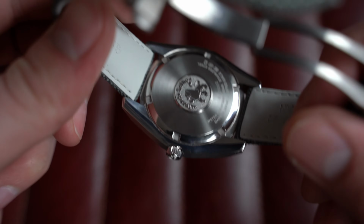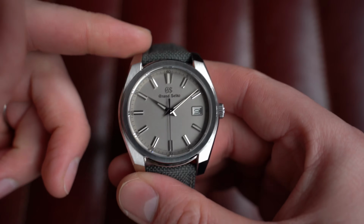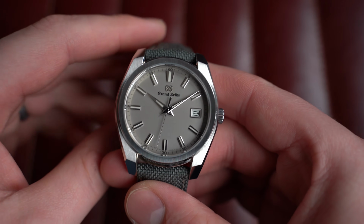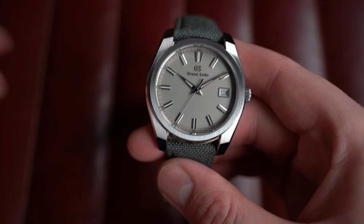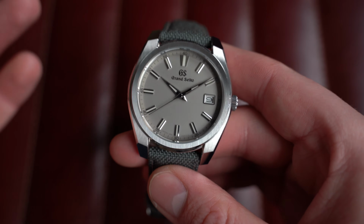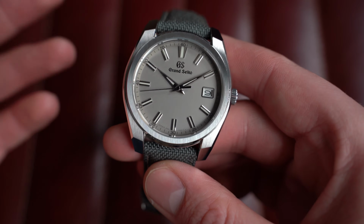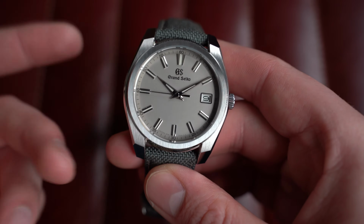You can see, as you'd expect, typical Grand Seiko design for the case back, and as I say, the quartz 9F caliber beating away inside. These watches have become very, very popular, especially this one thanks to YouTubers and just in general the small production it appears, because there are very few out there, and when they do come up they are at this sort of price range.